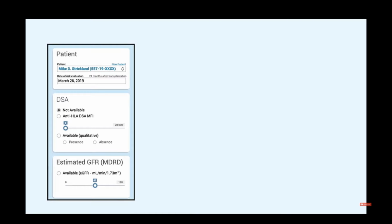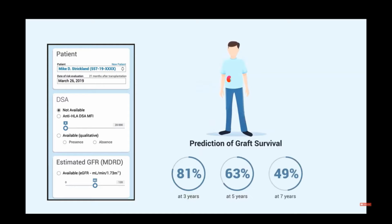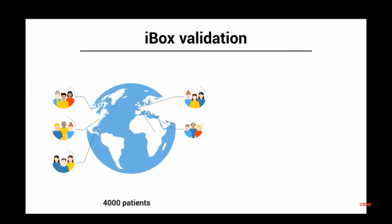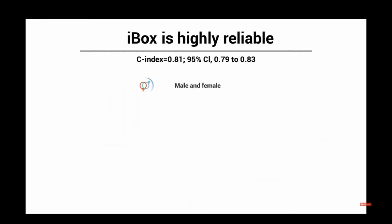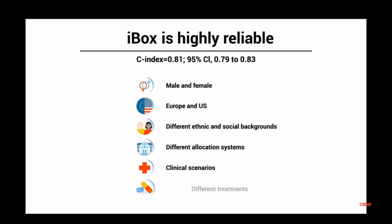For each transplanted patient, we are now able to predict their probability of graft survival at 3, 5, and 7 years ahead. The iBox has been tested on an external cohort of 4,000 patients and in 3 additional randomized clinical trials. The iBox risk prediction score has been proven to be highly reliable for patients, male and female, from Europe and the US, from different ethnic and social backgrounds, from different allocation systems, covering distinct clinical scenarios, and with different treatments. The iBox is the most validated score available in transplantation.